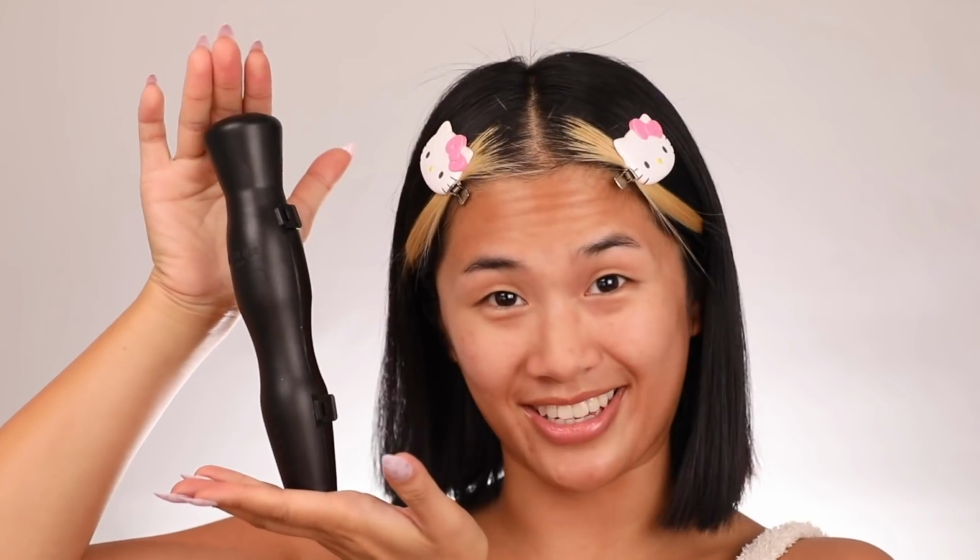Foundation, again, same foundation, nothing has changed. I'm going to use a Shiseido Synchro Skin Self-Refreshing Foundation. Now, one thing that has changed in terms of application of foundation, I have this magic tool, and it's not what you think. What this brush does is that it vibrates.